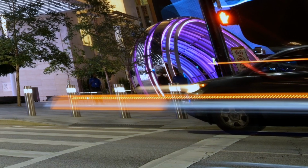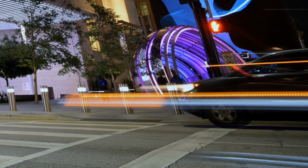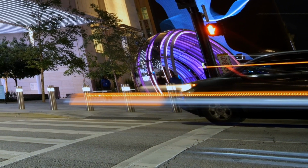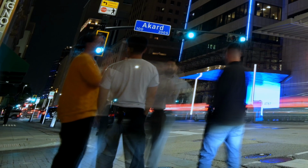At around 5 to 10 seconds, you start to see controlled motion blur. Car headlights and tail lights stretch into streaks, but you can still make out the shapes of vehicles if they're moving slowly. Pedestrians walking through the frame blur slightly, but they don't vanish.